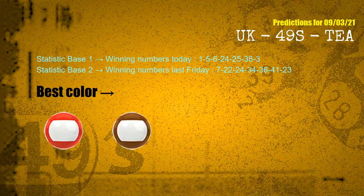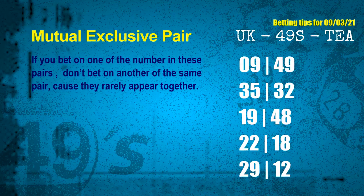According to the statistics above, with winning numbers today 01, 05, 06, 24, 25, 38, 03, and winning numbers last Friday, 07, 22, 24, 34, 36, 41, 23, the frequent following colors are red and brown. Now we get some following ones and ball colors. Here's some tips for you to increase hit odds, such like mutual exclusive pairs.